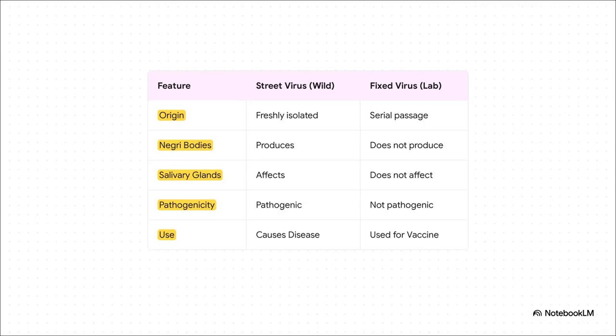And this is where things get really fascinating. See, out in nature, you have what's called the street virus. That's the wild, dangerous version that makes animals and people sick. But in the lab, scientists created what they called the fixed virus. By passing it through lab cultures over and over again, they basically tamed it. They weakened it so it couldn't cause the deadly disease or even get into the salivary glands anymore. And this fixed version is what became the foundation for the life-saving vaccines we have today.